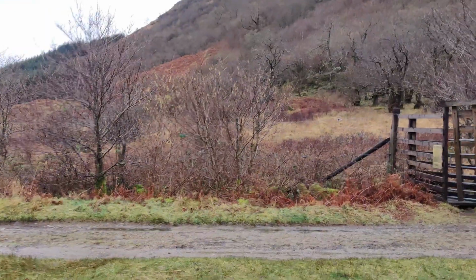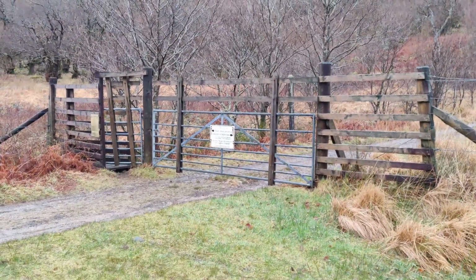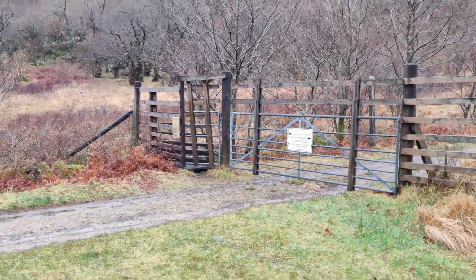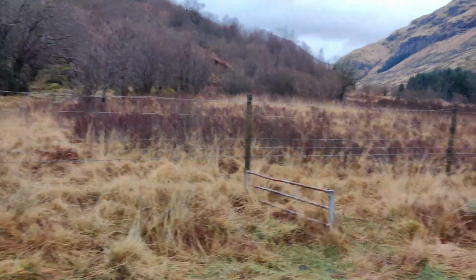What a great shout it is from a few of the YouTubers and my mate John for saying to take a bike. It takes me about 20 minutes to get down here compared to the walk, which could take, you know, over an hour or so. So yeah, it really helps. If you're going to do it, make sure you take a bike.